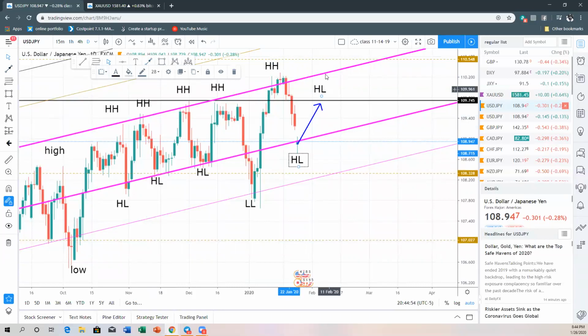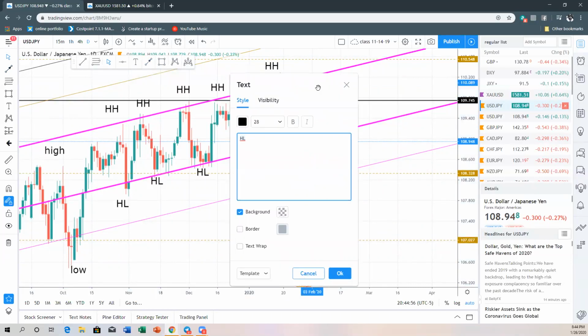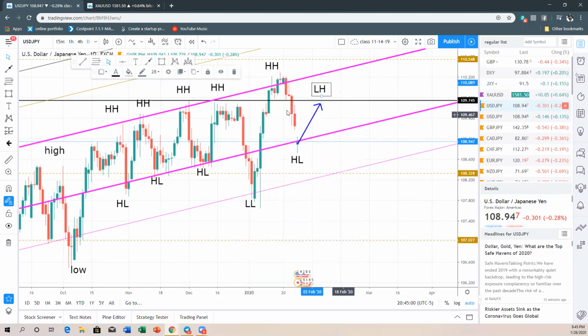It's a higher low. Okay. It's supposed to be a lower high. My bad, I'm backwards. A lower high right there. So this is going to be a lower high right here. That means that this trend is probably going to trend down. So it makes a trend down.